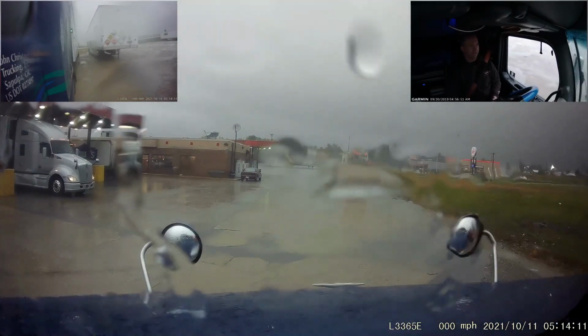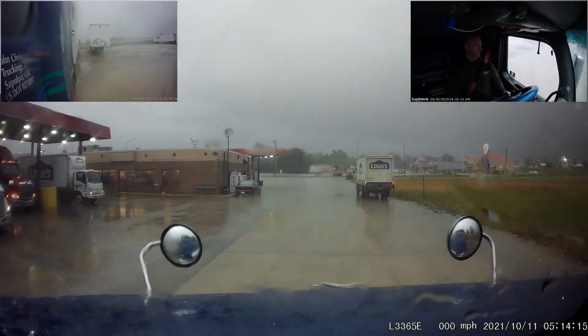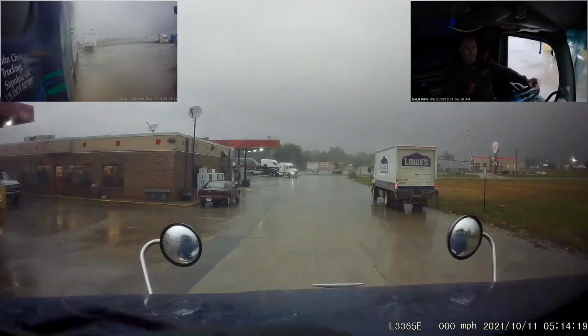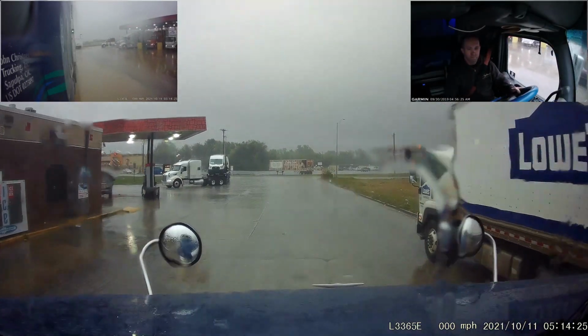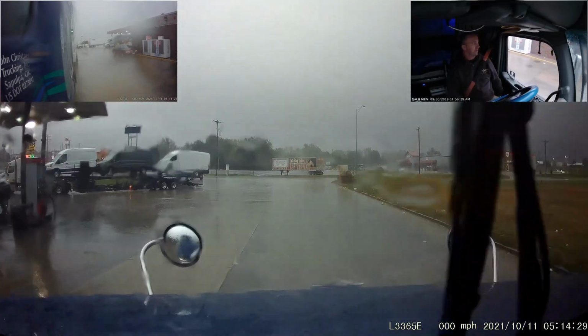I almost decided to put my interaxle diff on there because of the mud, but it wasn't necessary.